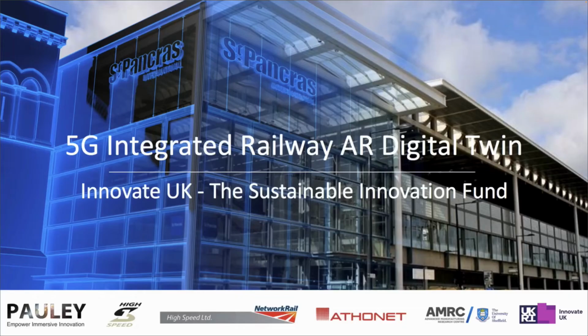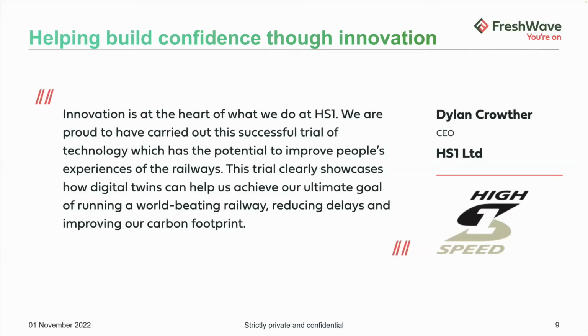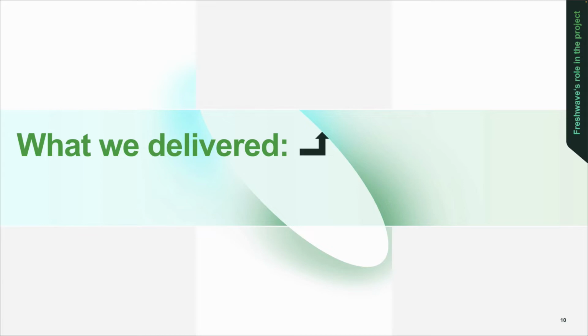So hopefully that gives you a quick snapshot and a sense of what we were doing with this digital twin and the benefits that it gave to our customer Network Rail. I'll move on just to explain what our role was in delivering this. And as I say, very much focused on delivering the mobile private network infrastructure.